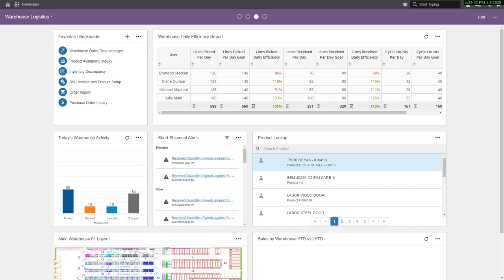Again, this page is easily configurable, and you can add different types of graphical widgets to show us, for example, warehouse activity. So here I'm looking at the orders that have been picked versus packed, how many have been loaded and shipped. So I can have a widget displaying information. I can even have alerts. For example, this particular alert is telling me that for a PO that I received, I got less quantities than I was anticipating. So I've basically been short shipped.